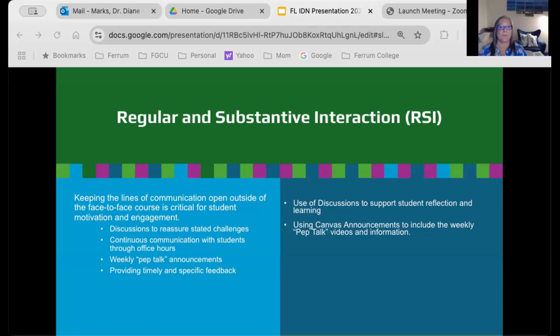Sending those pep talks via email, we decided, is just not best practice. It gets lost in the shuffle, students can't go back and find them. So we often advise faculty to use announcements instead. The announcements stay in the course, they're always in the course, and we have courses set in Canvas so that the last three announcements are on the homepage. We also have students set their preferences and notifications so that they get an alert when Ed sends them a new announcement.